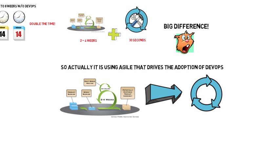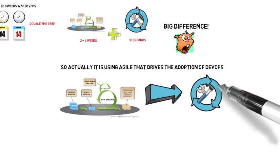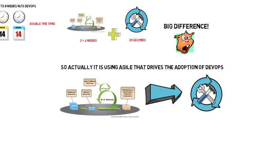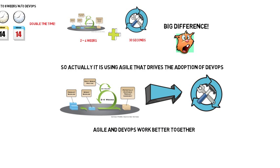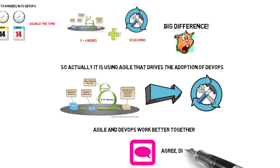We need these DevOps tools. We need this automation. We need automated testing, and we need green builds, and we need CI/CD, continuous integration, continuous deployment, and we need that Docker or containerization. We need the ability to deploy fast. So Agile and DevOps actually work better together. So you can kind of think of it that way, right? Agile and DevOps better together.